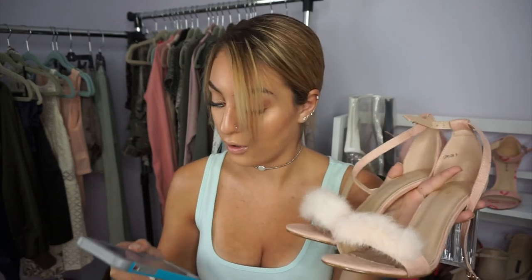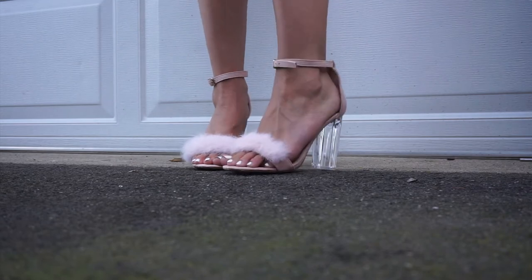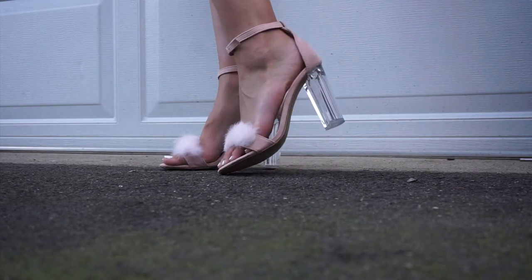These ones were $10.88, so any normal heels are usually $10. Regular heels and sandals, if they're a little bit more trendy, more booty, they're usually $15 to $22. But honestly, it's such an amazing deal for these shoes because they're awesome. I'm obsessed with them.